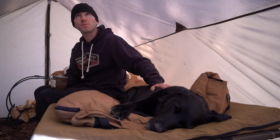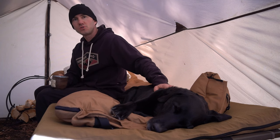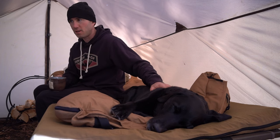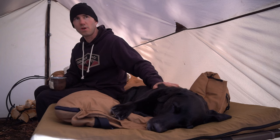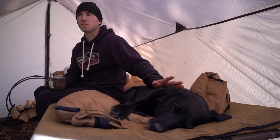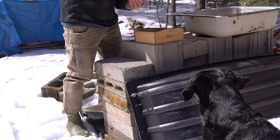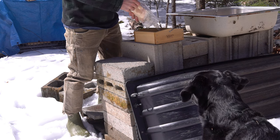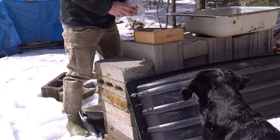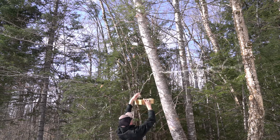Well, we're back at camp. I only had time to throw up this tent last night, but the purpose of this trip is to set up a new wall tent with a larger wood stove. I'm going to set that up as a sort of semi-permanent shelter that's going to have more room and be more comfortable while I'm here. Get that set up, tear down what's remaining of the cabin, and there's a few more trees that I need to take down to clear the building site for the new cabin. So I have a lot of work to do, so we better get to work.